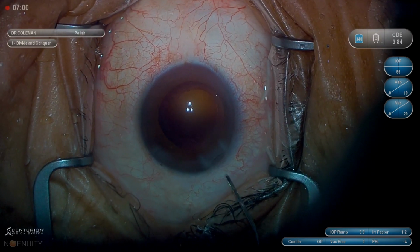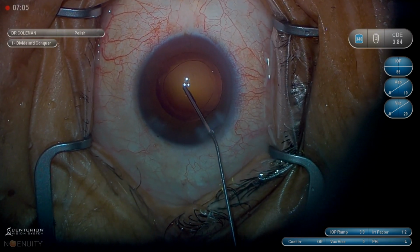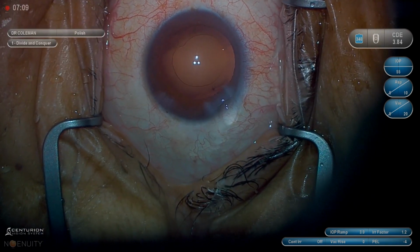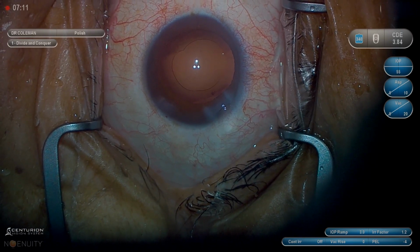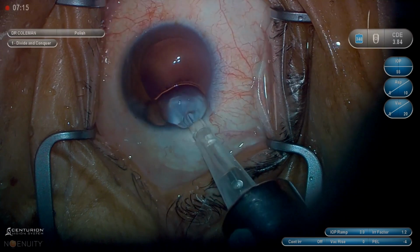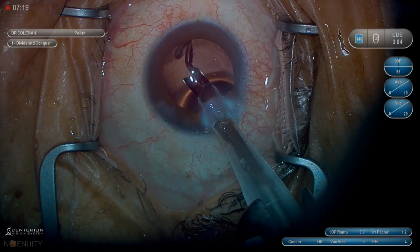We'll talk this one through as it's going. So, viscoelastic into the anterior chamber. Now I'm pointing posterior to make sure that we adequately fill the capsular bag. If you're doing an AURA, getting uniform fill is really critical too. So, bevel up, no second instrument, leading haptic.